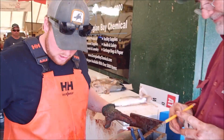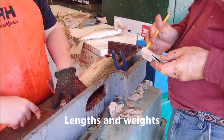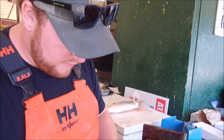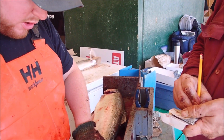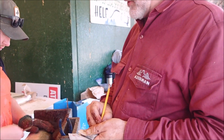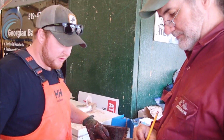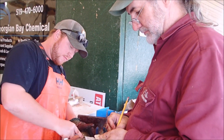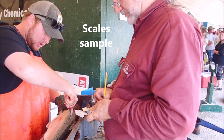So you weigh them and then... So we're going to get lengths and weights. Lengths and weights, yep. Book length 570. Total length 590. What was the weight again? The weight is 25 pounds. And there's a scale sample?